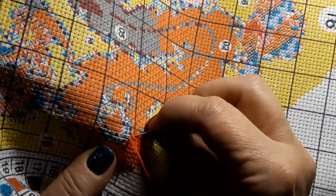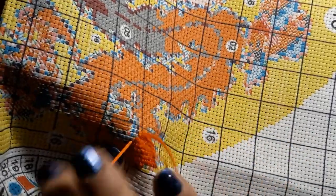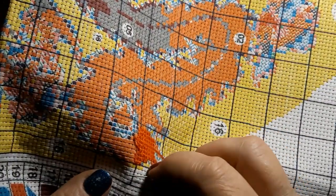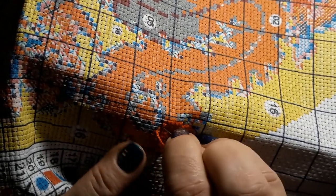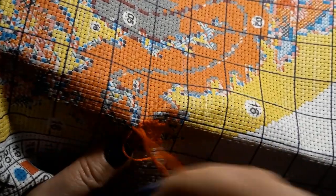It's funny, when it's in the light here, it looks like where I'm stitching, it just looks light. But it's not, it's just the way the light's hitting it. I thought, oh my gosh, now there's another color there, but there isn't.